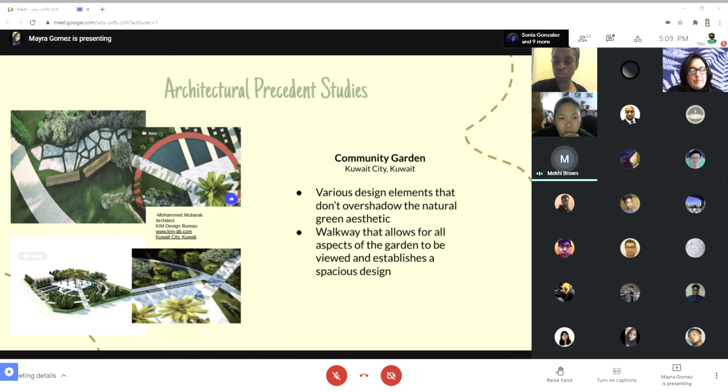Hello, my name is Mekhi Brown. So I also did some precedent studies as well with the help of the rest of my team. So this community garden that you see is a design by an architect named Mohammed Mubarak, and this community garden is actually outside of the United States. It's in Kuwait, specifically Kuwait City, Kuwait.